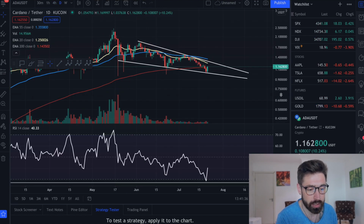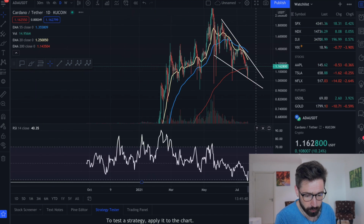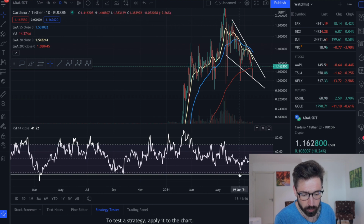Now there is a larger pattern here for Cardano, as it follows very closely with Bitcoin, and that is the falling wedge. Just as you saw with Bitcoin, you can see here on the RSI, we bounced off about 28, and that's been a major level of support on the RSI.